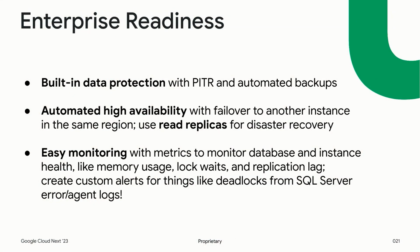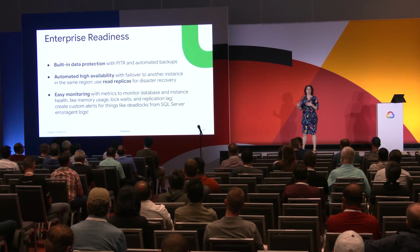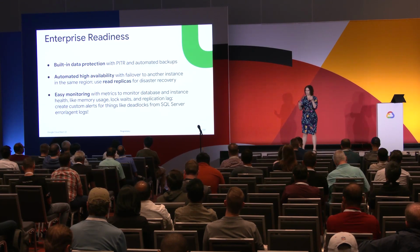From an enterprise readiness perspective, we recently launched support for point-in-time recovery. This allows you to restore all databases on your instance or a single database on that instance back to a previous time. That's supported for up to 7 days with Cloud SQL for SQL Server. As I mentioned, we have automated high availability built in for all 4 editions. You can use read replicas for disaster recovery. So you can create a read replica either in region or in another region. And then if for some reason you need to now have the new primary running in that other region, you can do a promote of that replica.